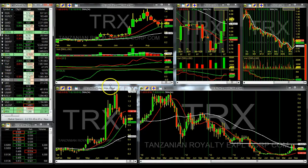TRX. This is Jen Sinclair's little baby. Doing pretty healthy. Looking for a previous high break into previous lows on this one.